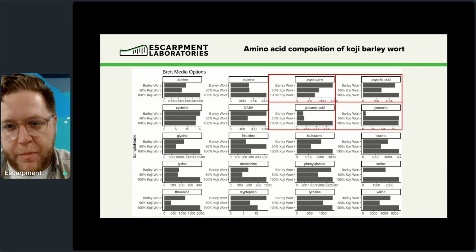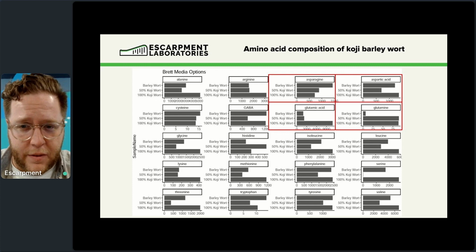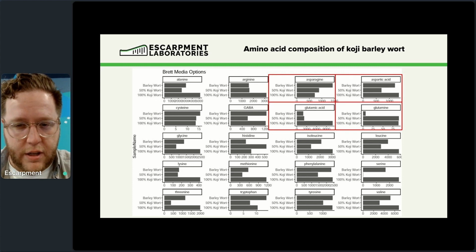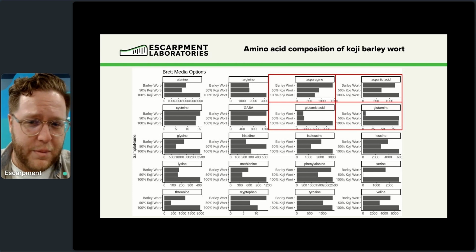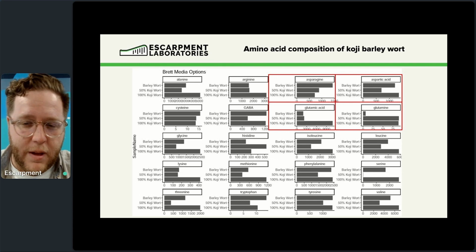So that was sort of the inspiration here. We were playing around with koji barley. It also just smells really, really good. If you inoculate koji on barley, it has this beautiful lemon curd, vanilla kind of character. One of the coolest microbial smells, I think, if you're into that kind of thing. I am.